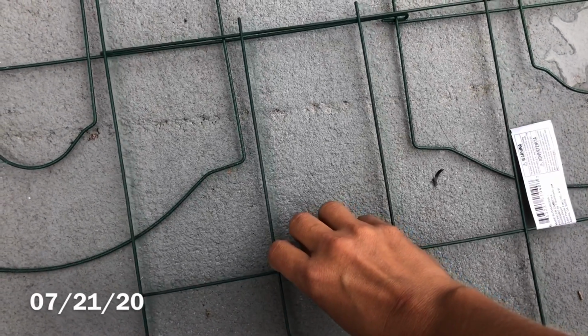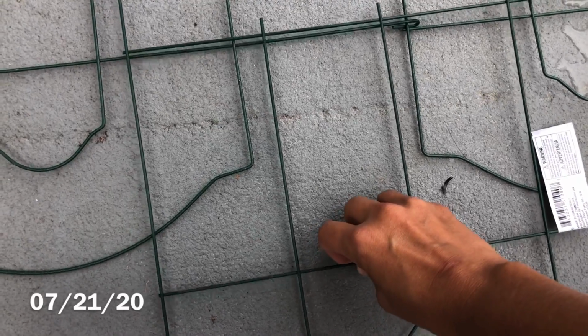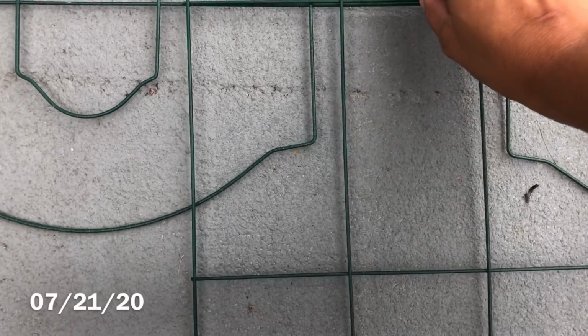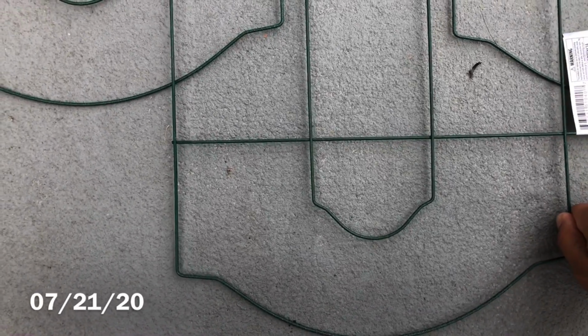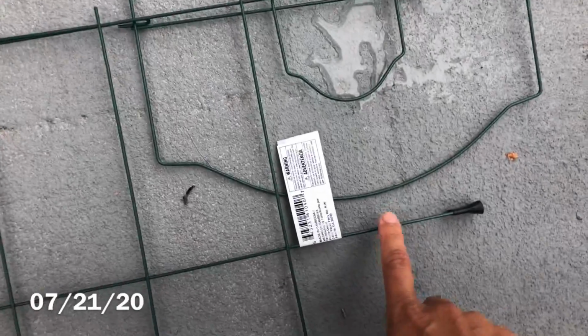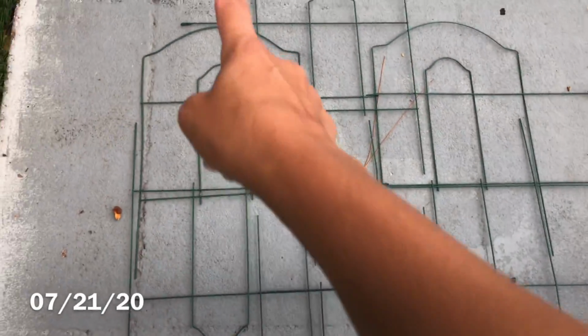And yeah, so you just place it where you want it to be. Right now what I'm doing is I'm connecting them. So this one I want on top of here, and then I'm making sure that it is somewhat straight because these things are not perfect anyways. So this one I would have to cut, all those on the side, those right there.